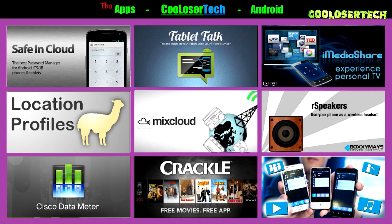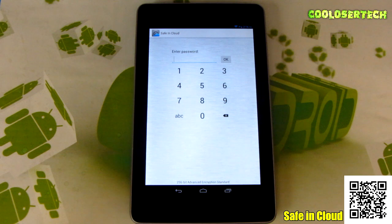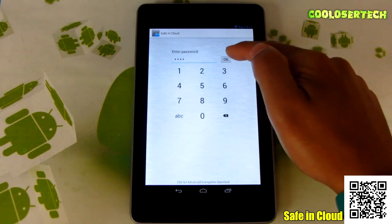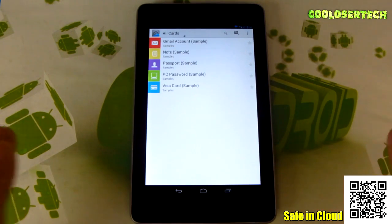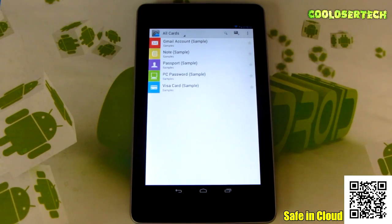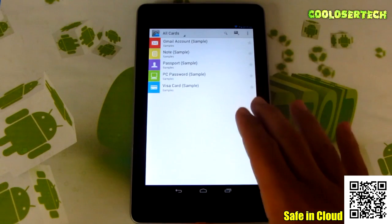Alrighty, let's get it on with the best apps of the week now, and I'll start it off with Safe in Cloud. It's a paid application that will store all your passwords, your logins to everything, because you know there's lots of people who actually forget their passwords. Now I just entered my password to get in here, and this application is supposed to be what the government uses to protect all their information. It's really encrypted. When you read the description of this application, you'll see all the stuff that you need to know. I haven't set it up yet because I didn't want to put all my passwords here yet, because I wanted to go through it so you guys can see.